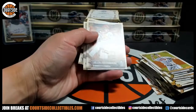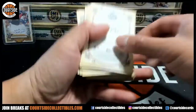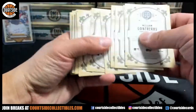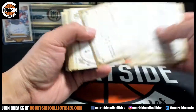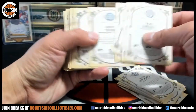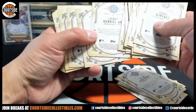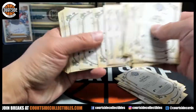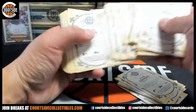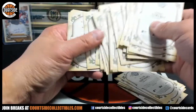Mariners, that is Joe H. I know he was a big deal when he came up. Everyone was pumping him up. This Mariners got a lot of guys. Jacob DeGrom for the Mets. You said it's 301 and higher, right? That was card 300 in here.